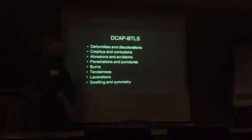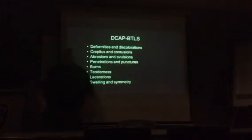Abrasions and avulsions. Abrasions are going to be scrapes, that sort of thing. Avulsions, penetrations and punctures. Those are pretty self-explanatory. Burns, tenderness, lacerations, swelling, and symmetry. Okay, symmetry. You're going to want to know if their legs are the same length. You're going to want to know if their hips are crooked, one side sticking out further than the other, one shoulder sticking down further than the other. Everybody should be designed to be symmetrical. In some rare cases, some people are born otherwise, but in most people, they're going to be symmetrical all the way around.